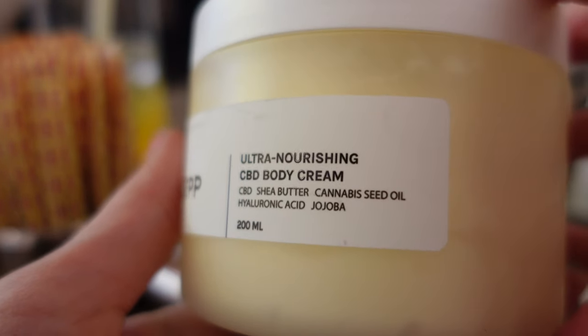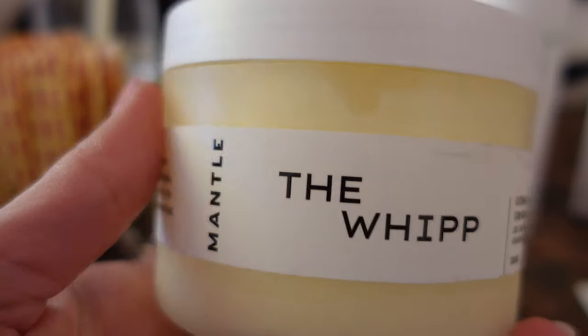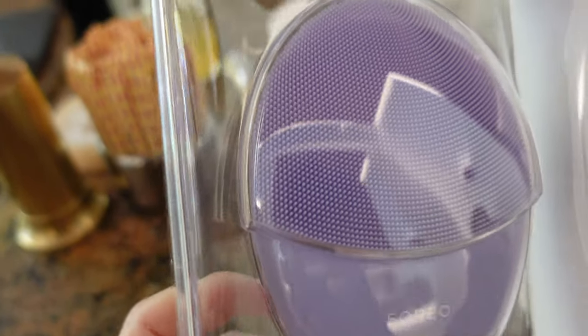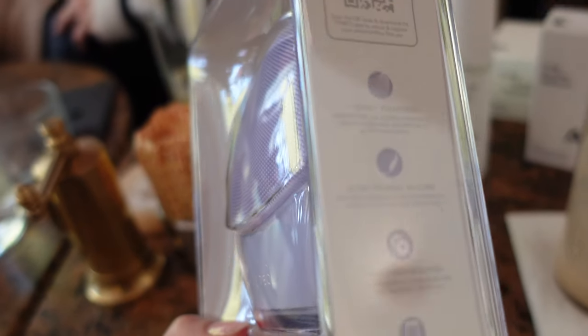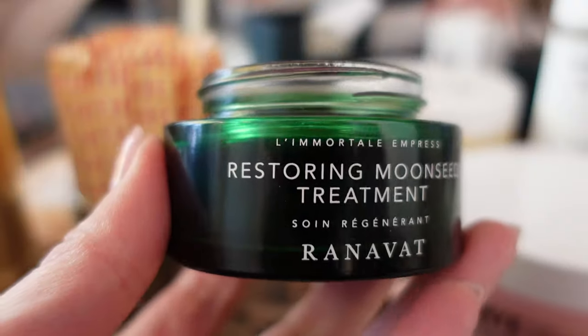Next up we have another Swedish brand. This is the FOREO Luna 4. The idea is this gives you a really deep clean, but it's super gentle on the skin. So not only does this remove makeup and dirt from the skin, and it's a hygienic way to do so, you can pair it with an app on your phone and you can use different massage patterns. You can take it into the shower because it's waterproof and it has up to 600 uses through one charge.